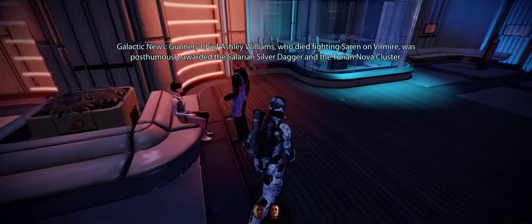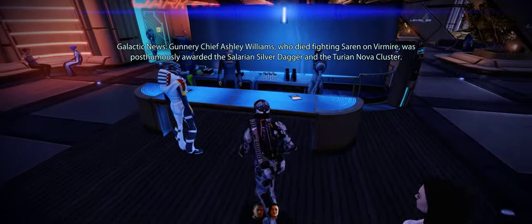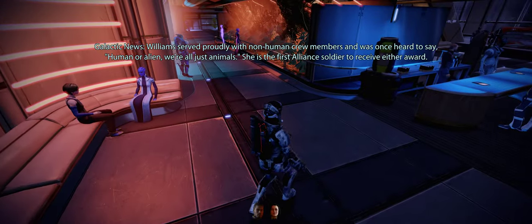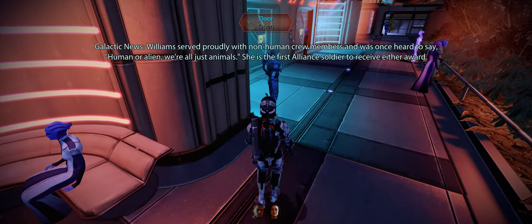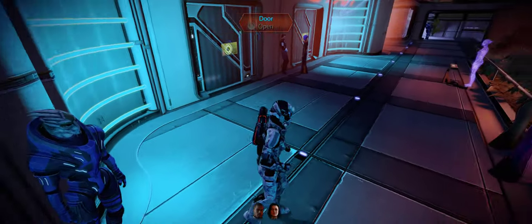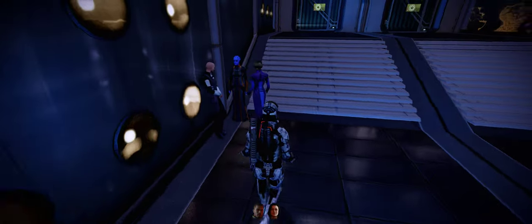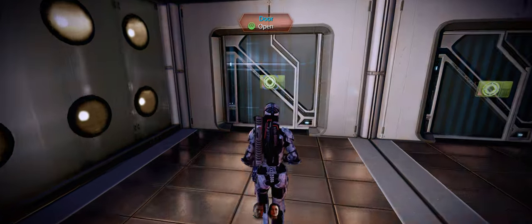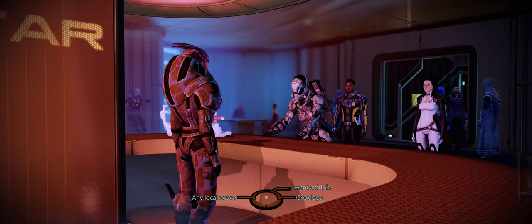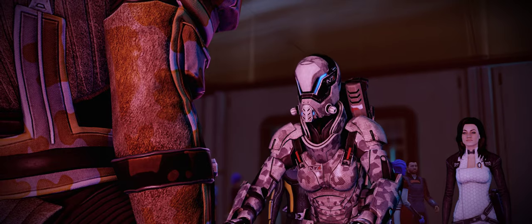Gunnery Chief Ashley Williams, who died fighting Saren on Vermeyer, was posthumously awarded the Salarian Silver Dagger and the Turian Nova Cluster. Williams served proudly with non-human crew members and was once heard to say, "Human or alien, we're all just animals." She is the first Alliance soldier to receive either award. What will it be? Hear about anything interesting? Serve drinks. I don't know why humans always ask me that. I'm done for now.